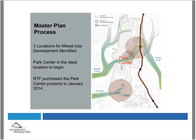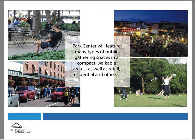The Park Center right there at the center is a 100-acre parcel. It's located right on Interstate 40, which interestingly goes all the way across the country, and that was really the ideal location to begin. So we purchased that property just over a year ago in January of 2014. Now, the Park Center development will feature many types of public gathering spaces in a compact, walkable area. It's going to include the retail and residential that we haven't had in the park before, as well as the existing uses that are found within RTP, like research and development and laboratories.